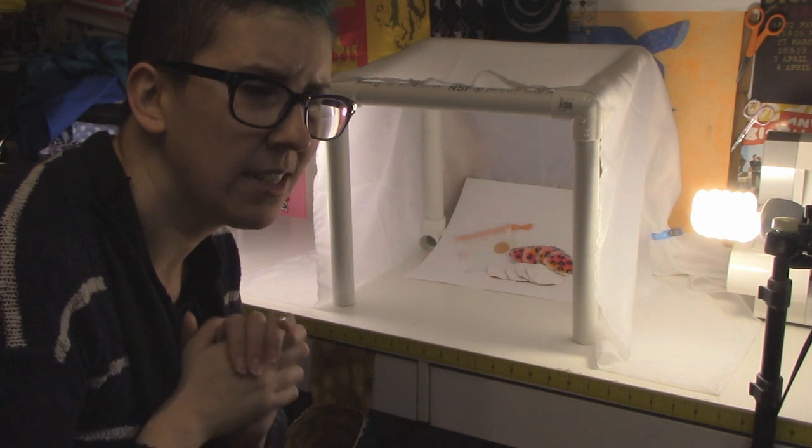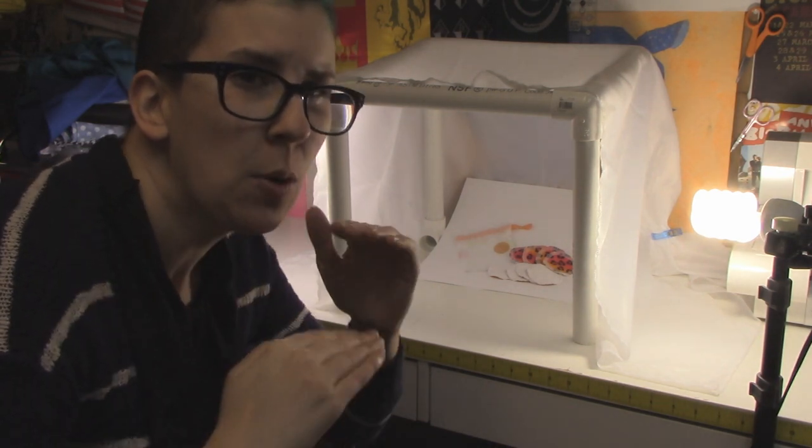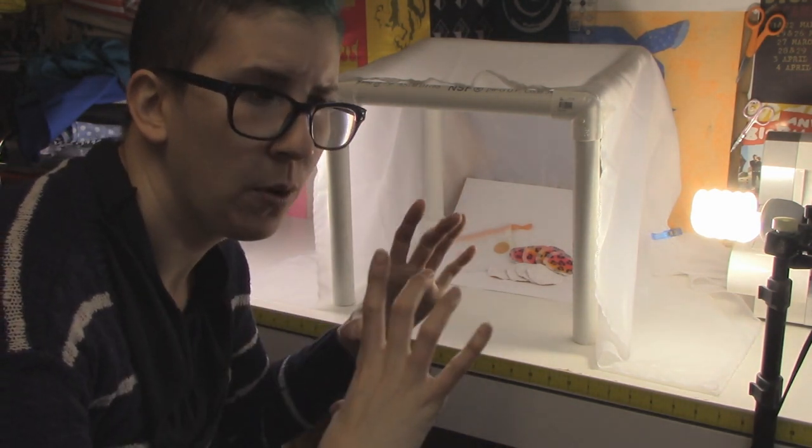I'm also trying to keep in mind how Etsy photos work. Well, they don't really like tall photos, but wide photos go a little bit better.